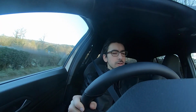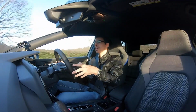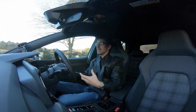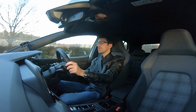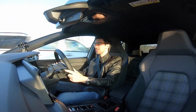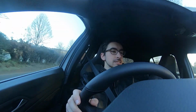It's also got a really good chassis setup, and while I found it to be a little bit on the soft side in the GTI, I think it works really quite well in something like a GTE, where it's very clearly a car built for motorway cruising. You don't want something that's going to be ultra harsh and super hot hatchy. You want it to be relaxing and serene, and that's really what a GTE is.